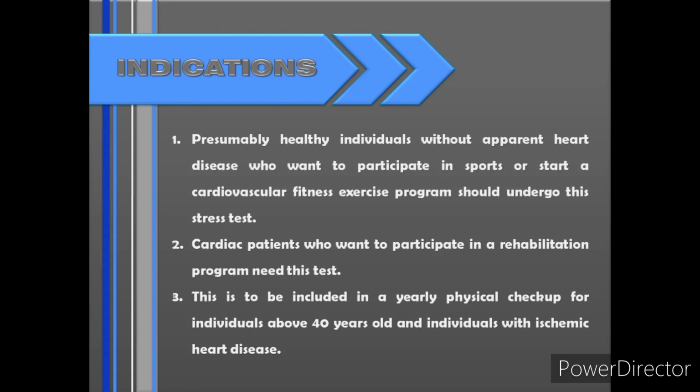Indications for treadmill testing include symptoms suggesting myocardial ischemia, chest pain in patients excluded for acute coronary syndrome, recent ACS treated without coronary angiography or with incomplete revascularization, known CAD with worsening symptoms, valvular heart disease to assess exercise capacity and need for surgical intervention, and newly diagnosed heart failure or cardiomyopathy. Presumably healthy individuals without apparent heart disease who want to participate in sports or start a cardiovascular fitness exercise program should undergo this stress test.